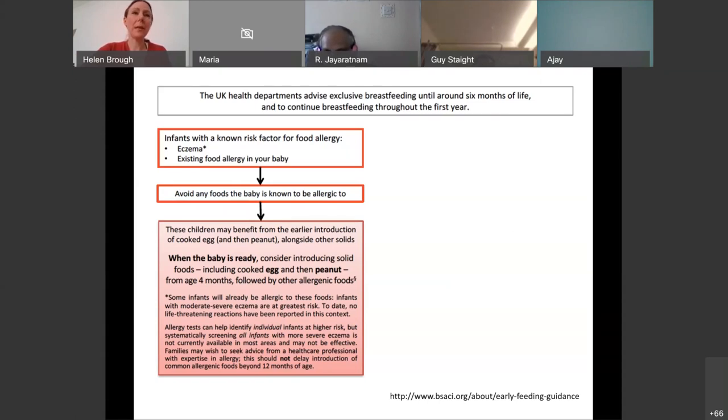obviously need to avoid any foods that the baby is known to be allergic to. But for foods that the child is not known to be allergic to, they recommend that when the baby is ready, and that means the baby can hold their head up for five seconds without it dropping, they introduce cooked egg and then peanut from 4 months of age, followed by other allergenic foods.